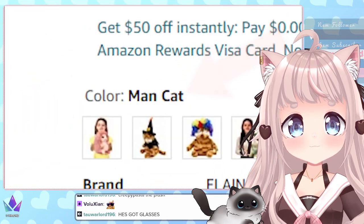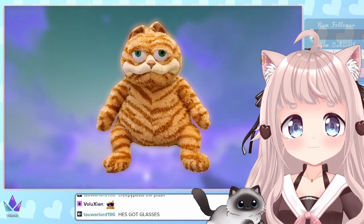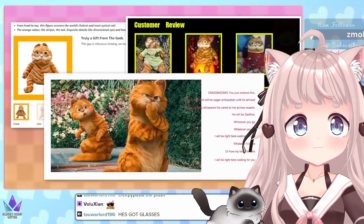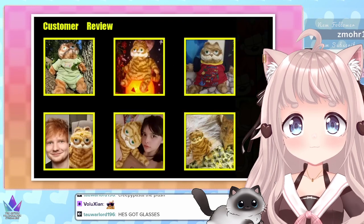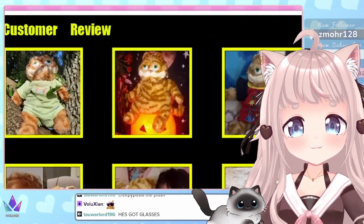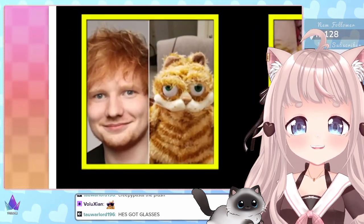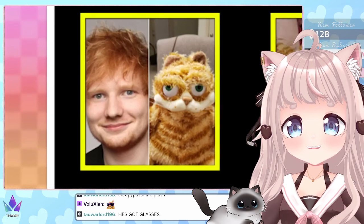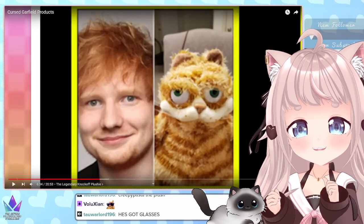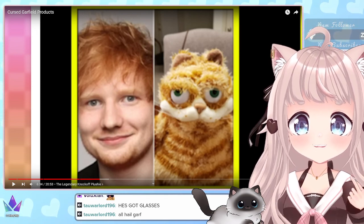I continued to research into this item because it genuinely fascinated me how there were so many of them. I just ended up finding some interesting anomalies in the store page descriptions. One of them has this customer review graphic that not only doesn't have any reviews, just some random pictures of the plushies, but on the bottom left corner there's just a picture of Ed Sheeran for no freaking reason at all? What the... Oh, I know the reason. Because he has a lazy eye. So they're just like, it looks just like him.